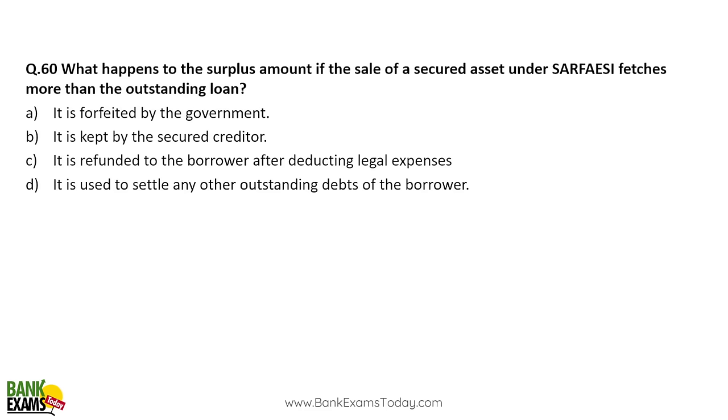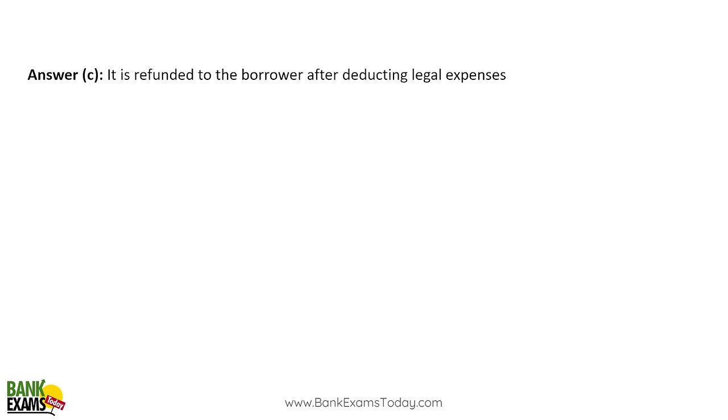What happens to the surplus amount if the sale of the secured asset has been done? 1 crore ki property pe loan pending tha, like let's say 50 lakh rupay bank ne bech diya, baki paise charges kaatne ke baad borrower ko dene padenge.